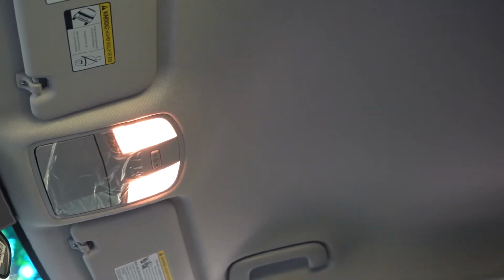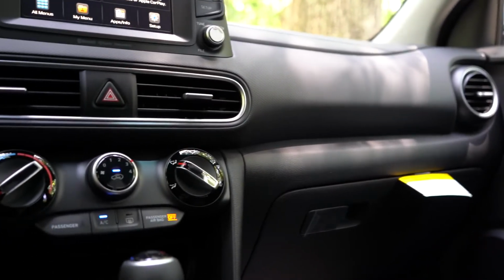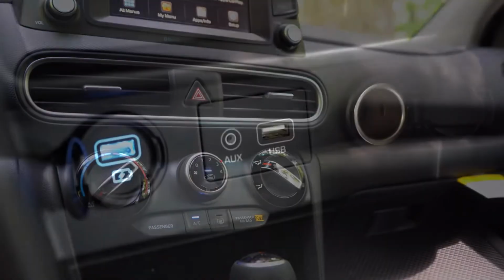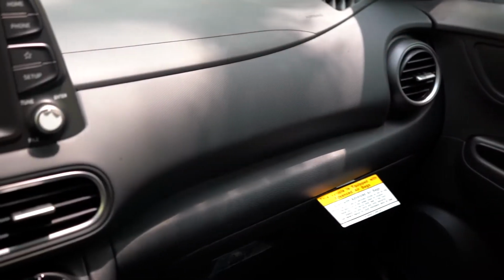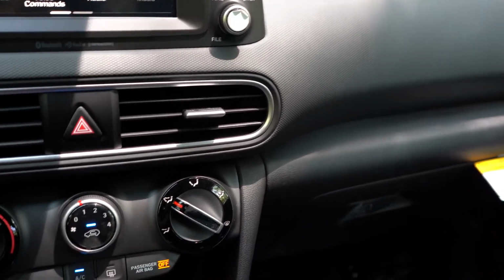Then touching on overall interior quality, a power sunroof comes with the SEL Plus, Limited, and Ultimate, but not the Night Edition. I want to specify that because you would think, with it being a higher trim level than the SEL Plus, they would have it as well, but it doesn't. But anyways, HomeLink controls come with the Limited and Ultimate, aluminum pedals come with the Night Edition only, a wireless phone charger comes with the SEL Plus trim level and up, and automatic climate control comes with the Limited and Ultimate. Overall, everything is pretty much as expected for the Kona.